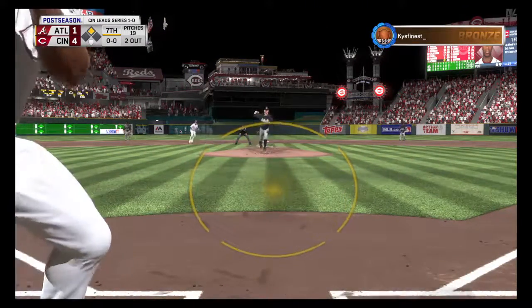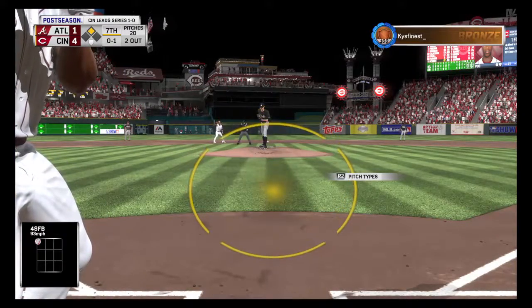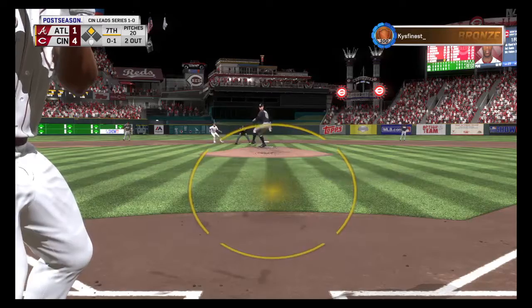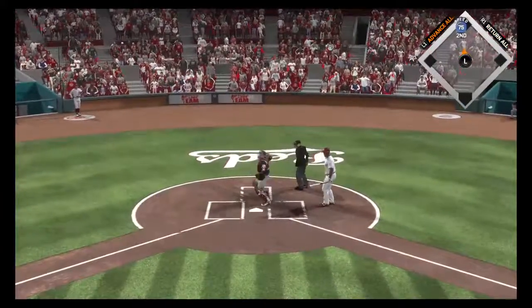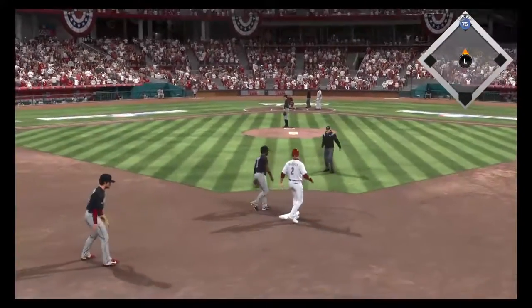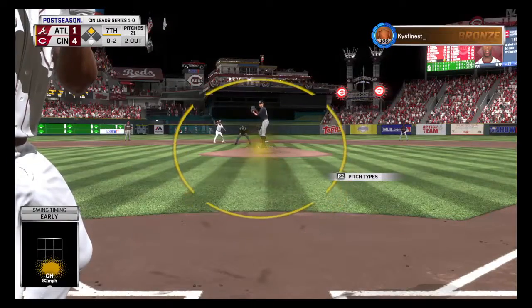And now is Yasiel Puig. He reached on a fielder's choice previously. And they go right after him on the inside corner for strike 1. 0-1, here it comes. And this one's in the dirt. 2 out here and a runner at second.